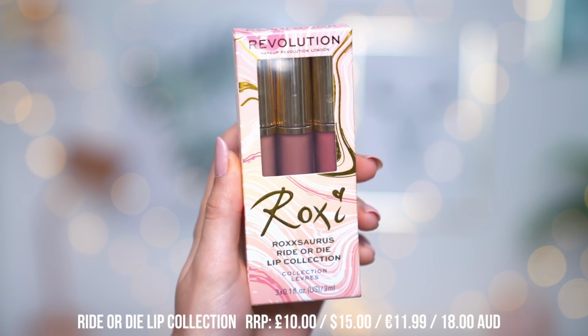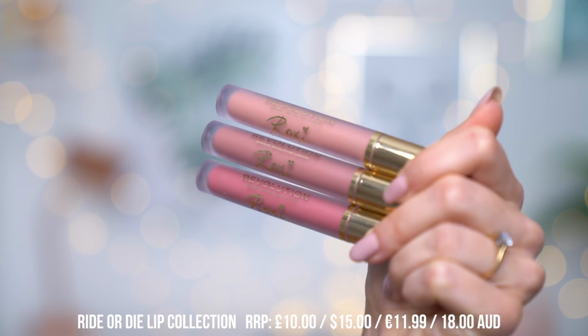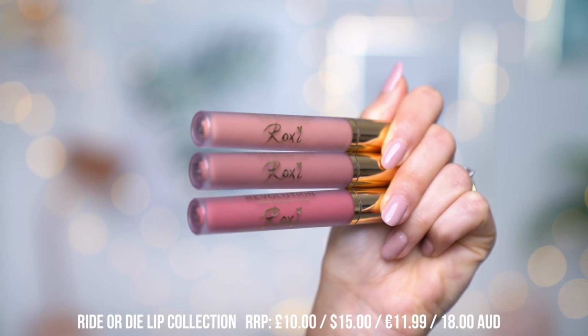We then also have the Ride or Die Lip Kit Trio. I've always wanted to have my own lipsticks because I can never really find what I want in a lipstick. So inside the Lip Kit Trio, we have 3 different lipsticks. The packaging is gorgeous. I absolutely love it. As you can see, it has my little Roxy logo on it that I've actually handwritten. The shades of the lipsticks are an assembly of hues of nudes and pinks. It's basically just what I wear every single day.